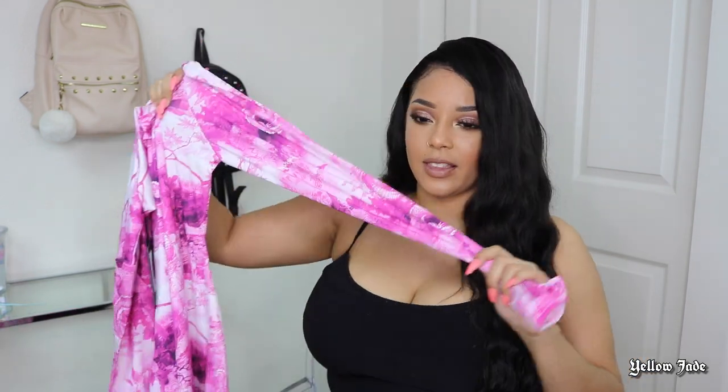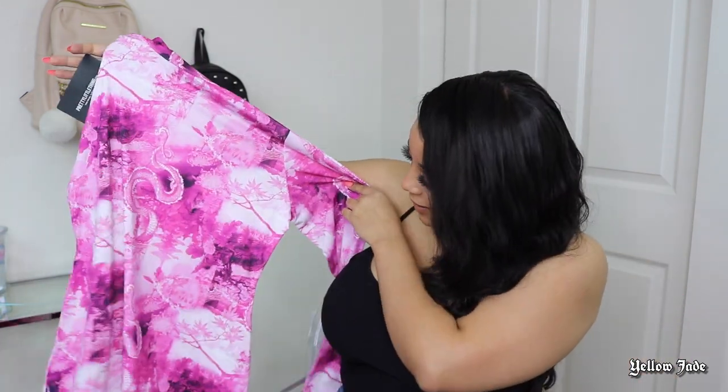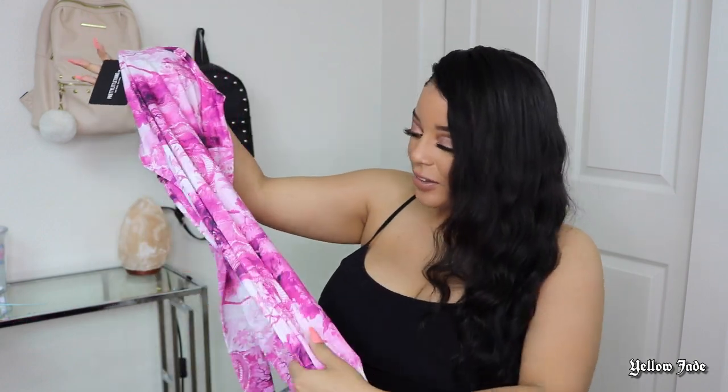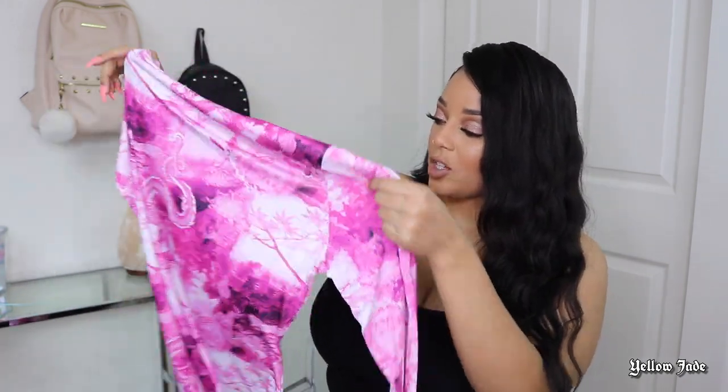This is more of that slinky material, just like that purple dress that I tried on, but overall, this quality feels really nice. They all feel way better quality than that first dress. But yeah, let's go ahead and try this on and see how it looks.